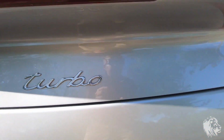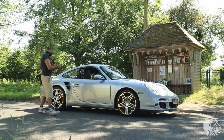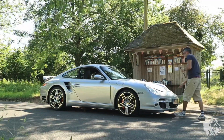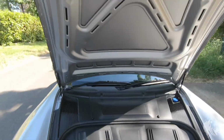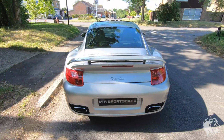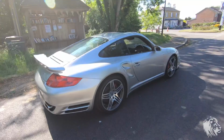Lovely turbo badge there. And that wing comes up, again, I said it comes up at 70 and goes down at 50. I need to verify that, and I will do. So, let me just open up the front boot. There's all my bits in the bottom there, but under here, it's all good as well. Just look at that rear view. Absolutely stunning. Beautiful day today. Really shows off the colour.